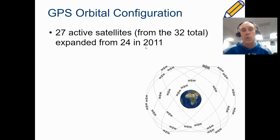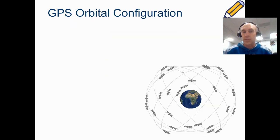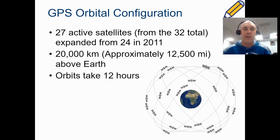It actually expanded from 24 in 2011. Now they have 27 active. So it just gives more accurate locations because at any given moment, you might have those four satellites available instead of just three. So you would eliminate more errors. They're approximately 20,000 kilometers above Earth, or 12,500 miles. So they're really, really, really far away.